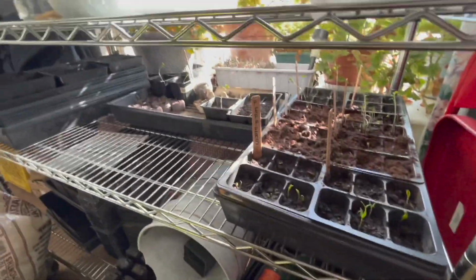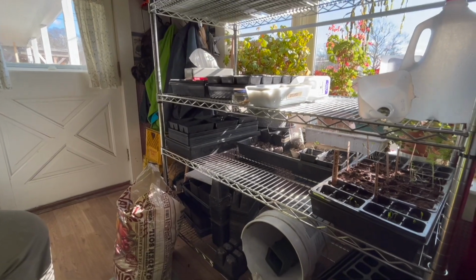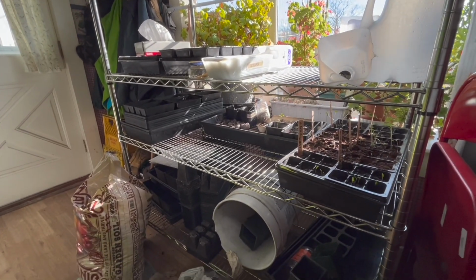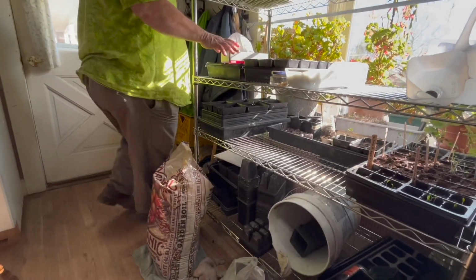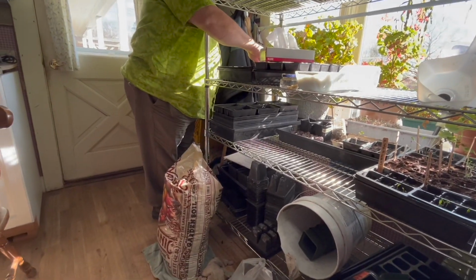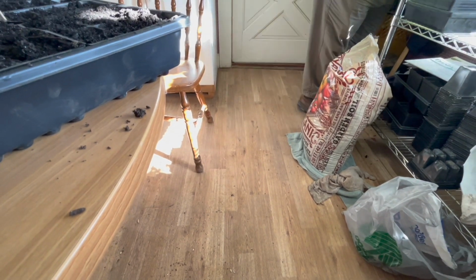Oh, did you see? More of my peppers are coming up. Yeah. And I don't know, but I think I might have spinach coming up too. Spinach is up here. I don't know where it would have gone to. I have no clue, Etienne. What the heck is that?